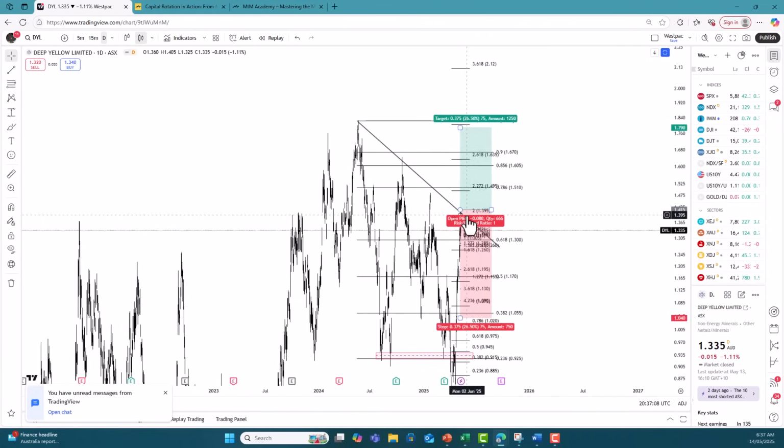But this is the thing: I haven't just made 40%, I've also dodged a 10% pullback on them. This is the part you don't realize. By holding them, I would have bought it that day and be down 10% now. So I'm actually better off by 50%, because I made 40% on DYL and dodged the 10% pullback on them. So it's 50% more account growth because of doing that rotation.